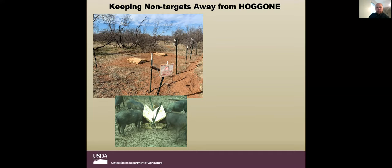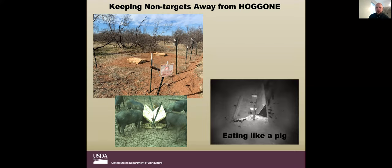So we can protect the bait pretty well from non-targets, but one thing we can't stop is this, a pig that eats like a pig. You can see this one pig here by himself is creating a huge amount of spilled toxic bait outside of the bait station. And so then that spilled bait is available for non-targets to eat.